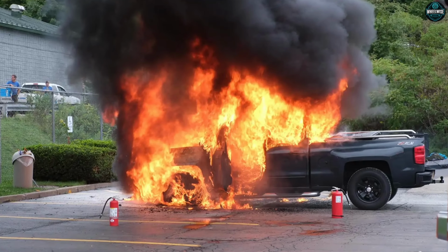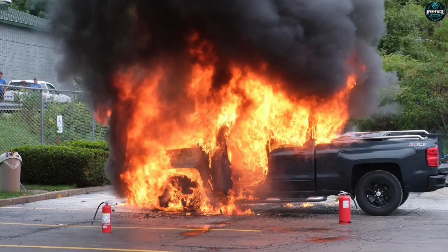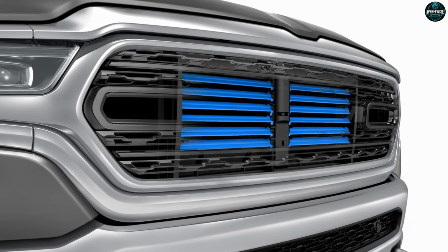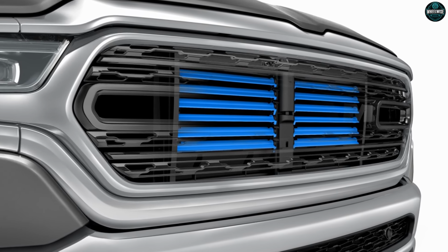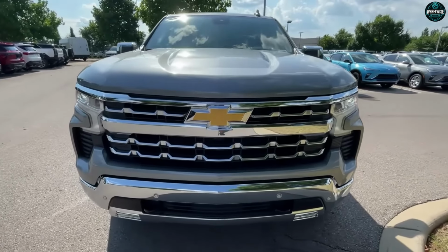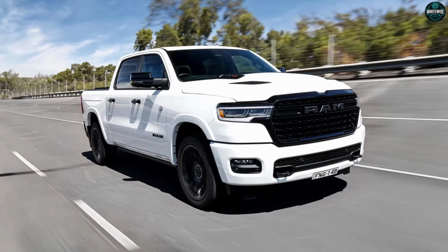If you're thinking, mine still creeps up, cool, then your bottleneck is airflow. That's fix number 2, and it's 2 parts. Part A, active grille shutters. Those little doors in front of your radiator that help aero and warm up. When they fail, bind, or get blocked by a bracket or a wad of leaves, your truck can't breathe at highway speed.